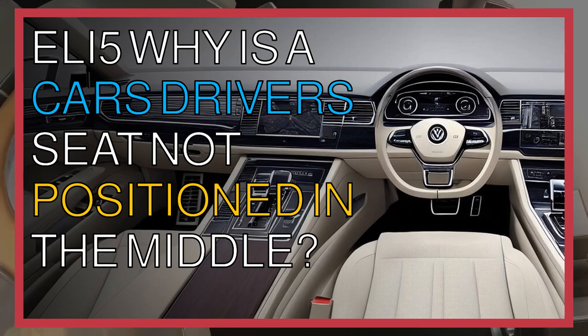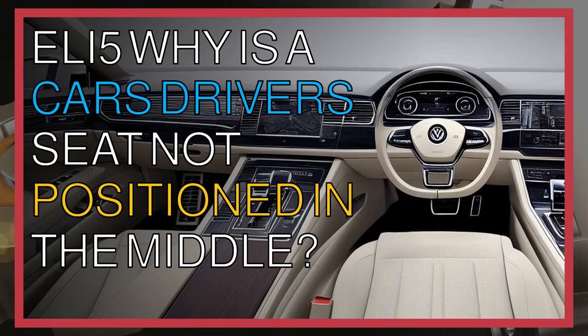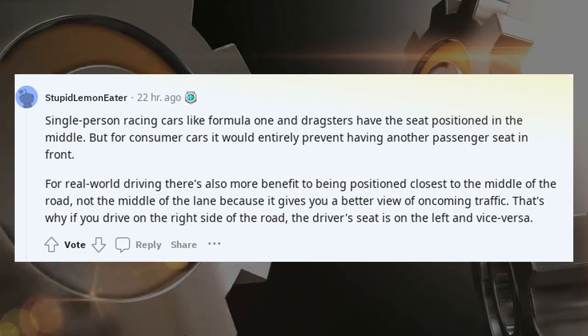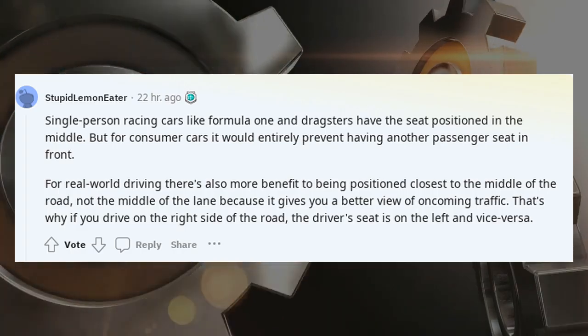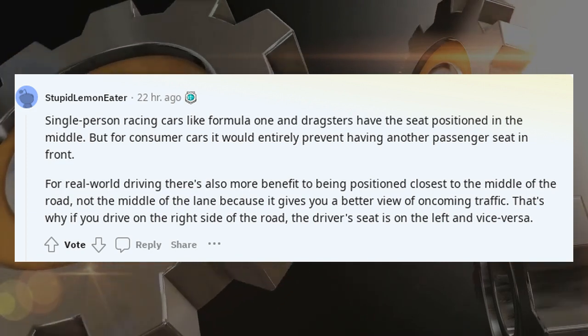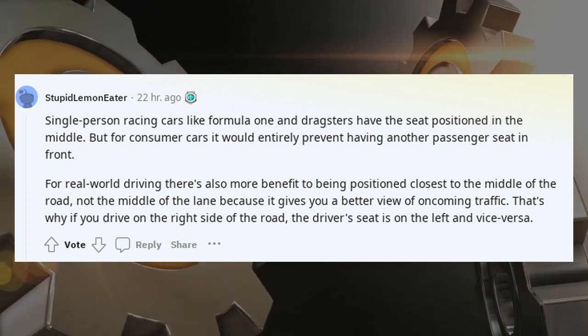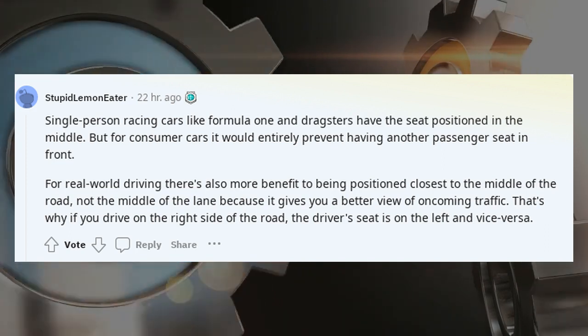Explain like I'm 5. Why is a car's driver's seat not positioned in the middle? Single-person racing cars like Formula One and dragsters have the seat positioned in the middle. But for consumer cars it would entirely prevent having another passenger seat in front.